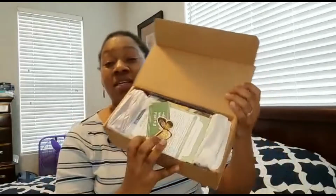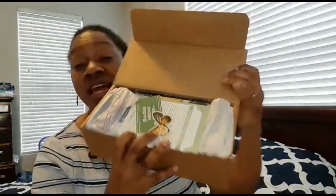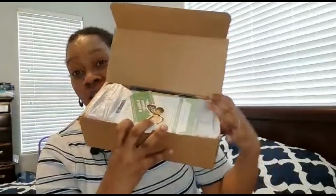So before I look any further, let me give you a look. See, this is what it looks like. The box is full of stuff. So I have my glasses here. So the sticker is a butterfly, very beautiful butterfly, and I love butterflies. It says Sew Yeah Quilting, and one of the wings looks like a quilt block.